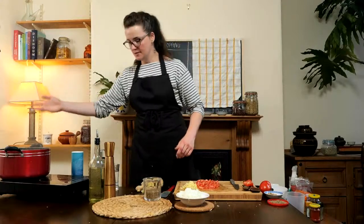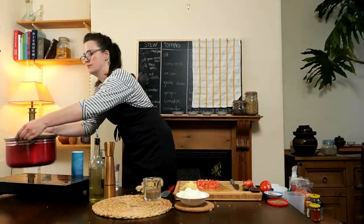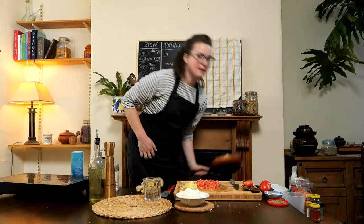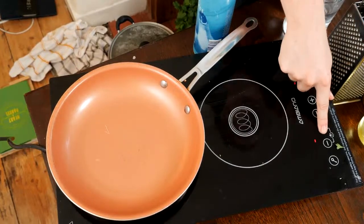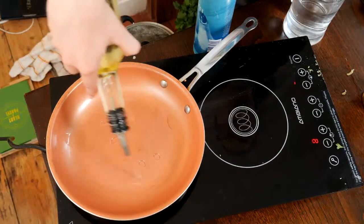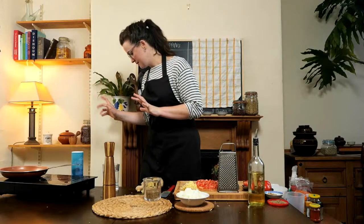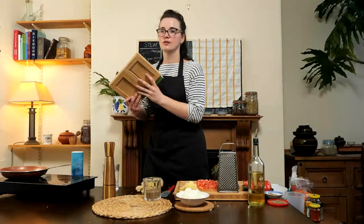So I'm waiting for that to come to the boil. And as I said, that will take around about 45 minutes. So next, I'm going to take a frying pan and I'm going to add some oil. Maybe around 2 tablespoons will be just fine for that. Is that more than 2 tablespoons? Possibly. And to that, I'm going to fry the onions and the cumin seeds.